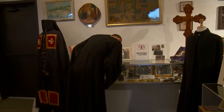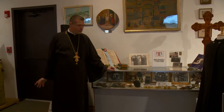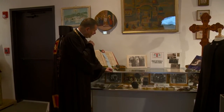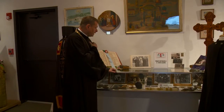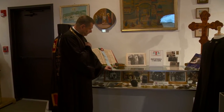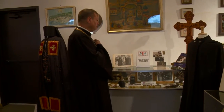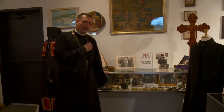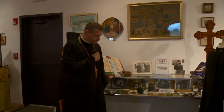Hierodeacon at that time, Chupik, also one of the local boys who became a monastic here, as well as others, Varsanofi, Nikolai Shambura. You have, of course, Father Vasily, and many others who have lived on these grounds and have been a part of St. Tikhon's Brotherhood from its inception.